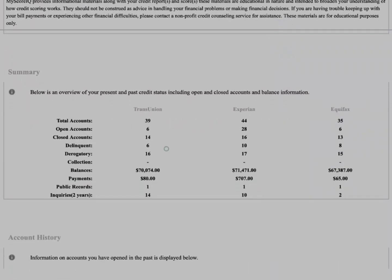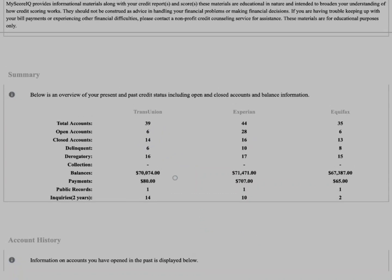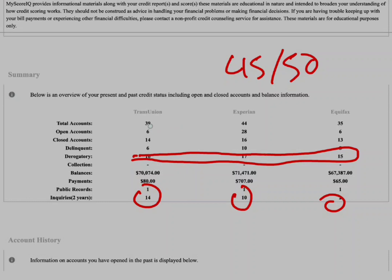Let's go down and just look. So this guy has 14 closed accounts on here, 16 accounts there. Total of, like, 55 negative items, I think. 16, 17, 15, 15, 30 is about 45, 50 negative items. 45 to 50, actually more, because you look, closed account, it's not going to show you all the derogatory or bad stuff. 70 grand in debt, inquiries 14, 10, and 2. So, yeah.